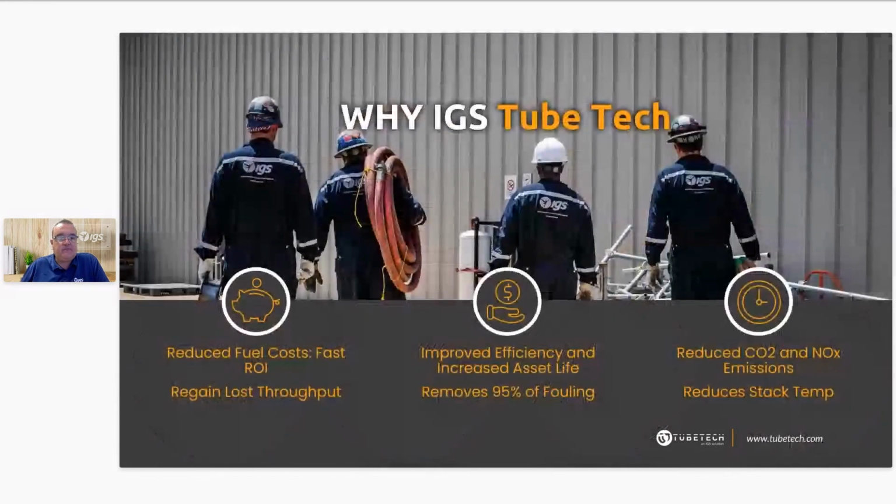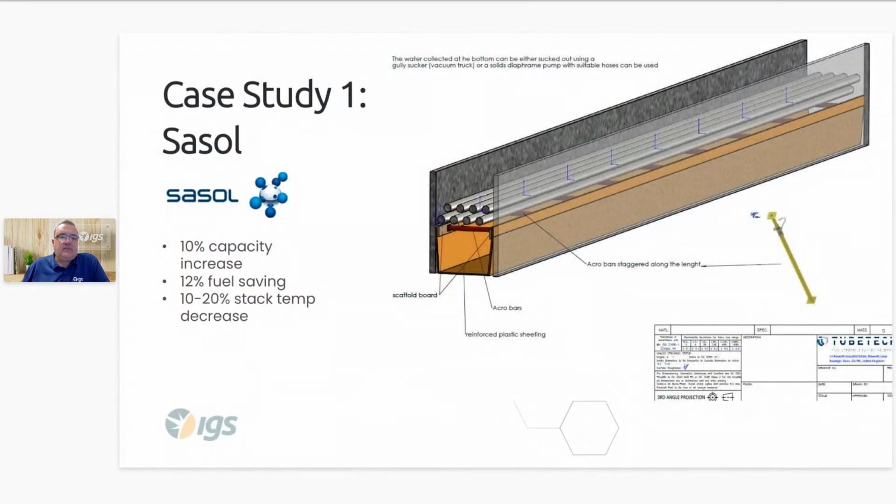So why IGS Tube Tech? Well, we'll reduce those fuel running costs for you. That gives you a fast return on investment, regain lost throughput. And if you're suffering with that, then we can very quickly pull that back, and the return on investment is very fast. We're improving your asset life, getting rid of 95% of the fouling. Reducing CO2 and NOx emissions. Emissions is a big buzzword at the moment, and also reduces the stack temperature of the unit if you're suffering from elevated stack temperatures.